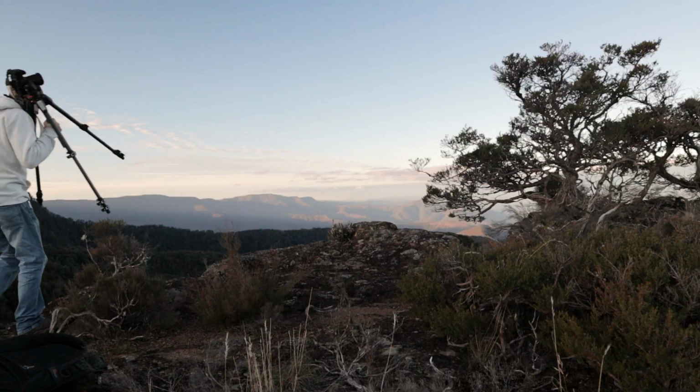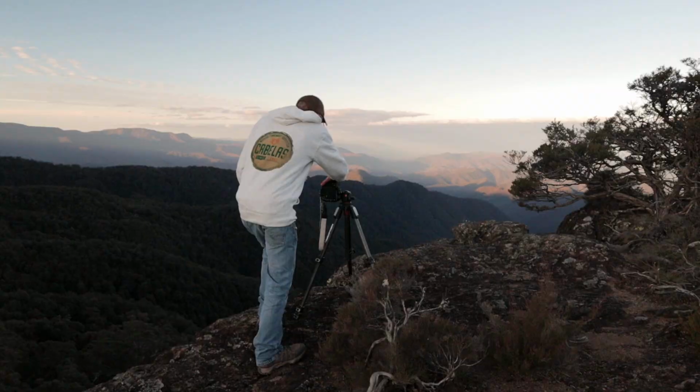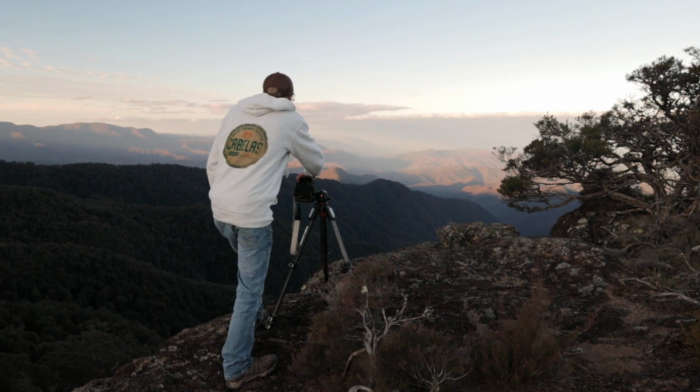Alright, so I was actually struggling a little bit to find a composition. I was just looking for something for foreground interest, and all these shrubs here on the cliffside were just a mess and not pleasing for the foreground. So I just ended up finding these bare rocks here that don't have too much mess or anything. And I framed up a vertical composition, and I'll show you from behind the camera.